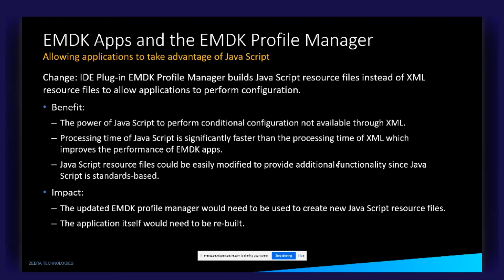It makes it easier. And also, because of that reason, processing time for JavaScript is significantly faster than XML. So your apps will be much more responsive. And also, JavaScript resource files can be easily modified to add new features as opposed to XML-based ones. So the impact I already mentioned: the application just needs to be rebuilt, with no changes to your source code, when the new EMDK tool is available.